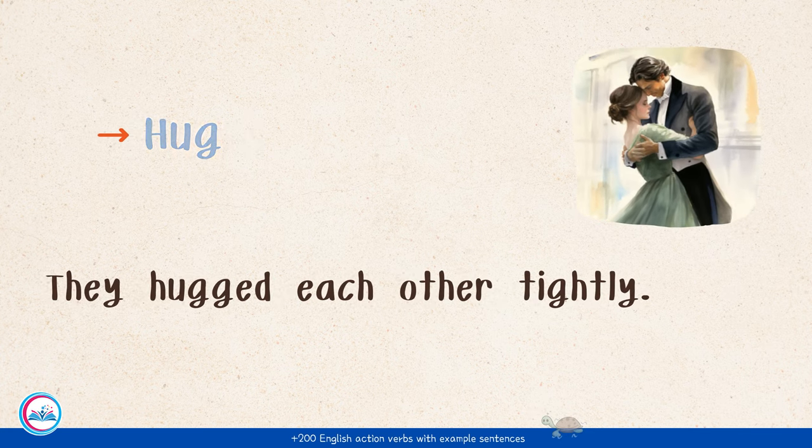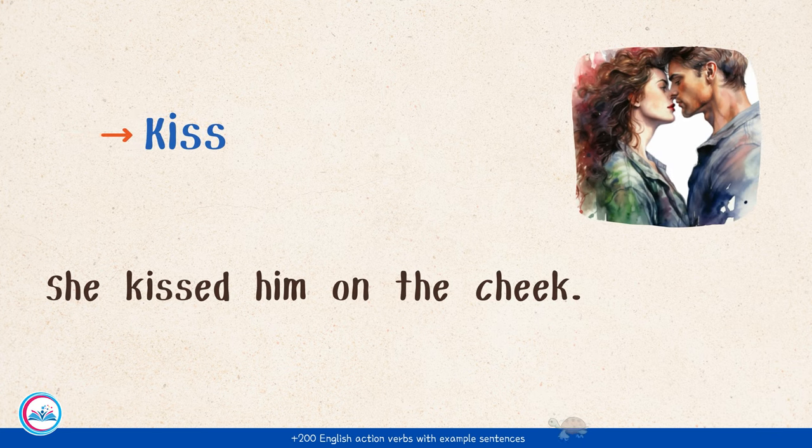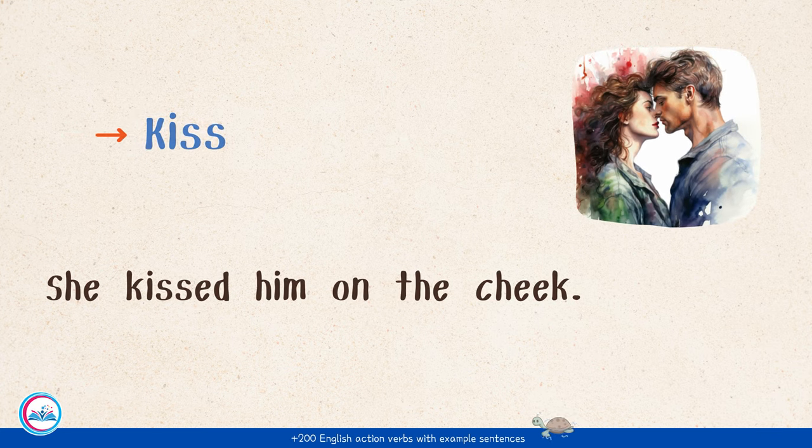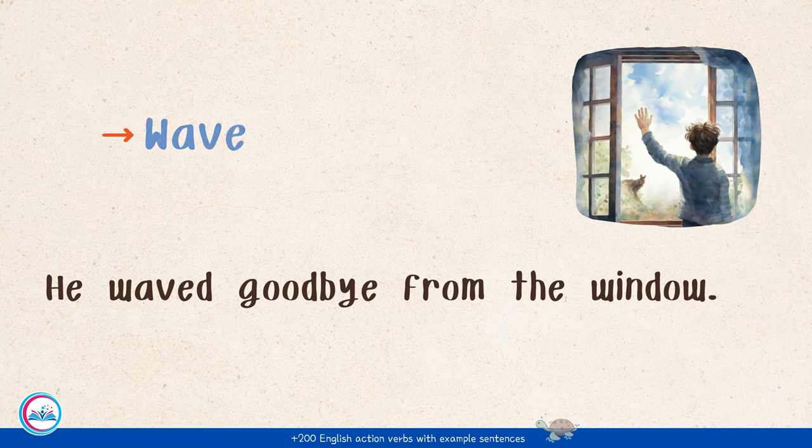Hug. They hugged each other tightly. Kiss. She kissed him on the cheek. Wave. He waved goodbye from the window.